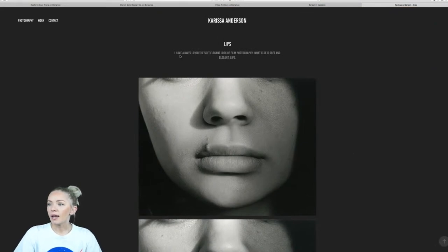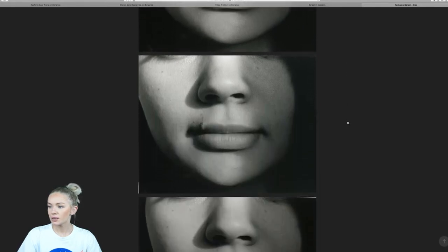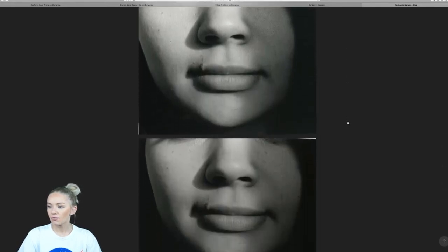All right, lips. I have always loved the soft, elegant look of film photography. What else is soft and elegant? Lips. Very nice. So you're taking photos of lips.